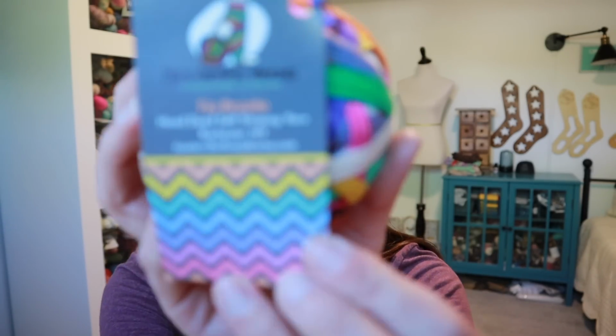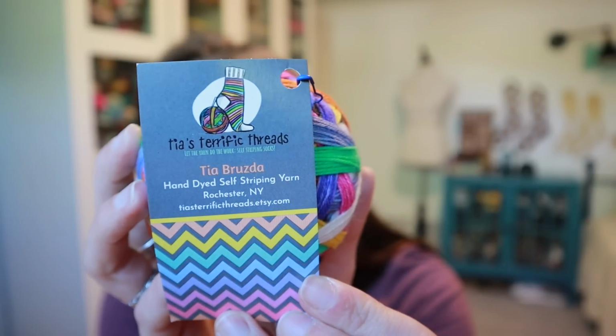All right. Next thing is from Tia's Terrific Threads. I have to hold this up with the cup because it is perfect. This is her Totally 90s color. Let me show her label first. Try to hide it a little bit there. There's her label. It says Totally 90s. It is self-striping on her simple sock base, which is a 75% superwash merino, 25% nylon.